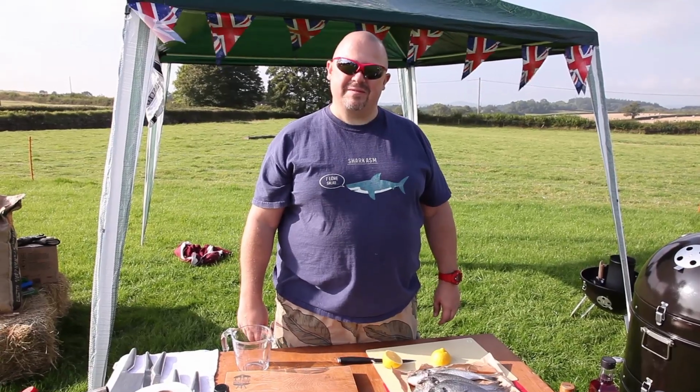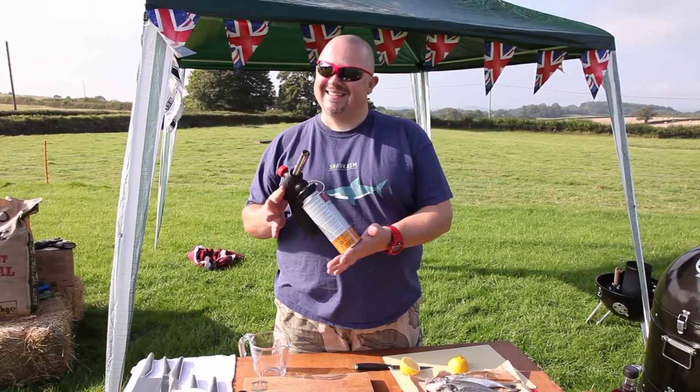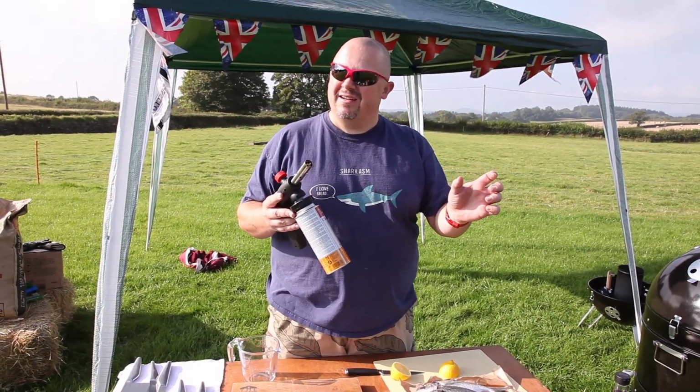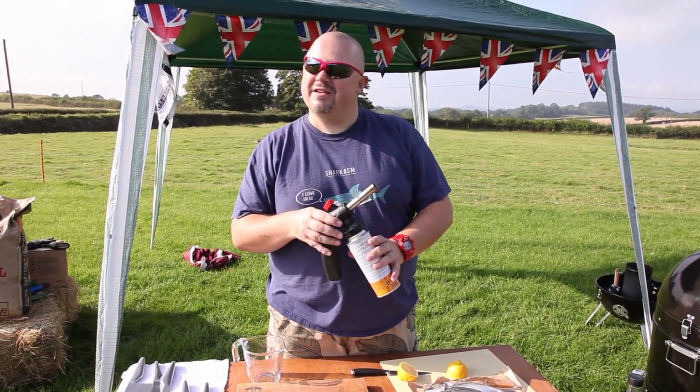My secret weapon is a bit more heat, so I'm going to use my blowtorch today, because when you hang the fish they tend to not get quite the right colour. So we're just going to finish them off with a little bit of blowtorch and give it a little bit of colour at the end of it.